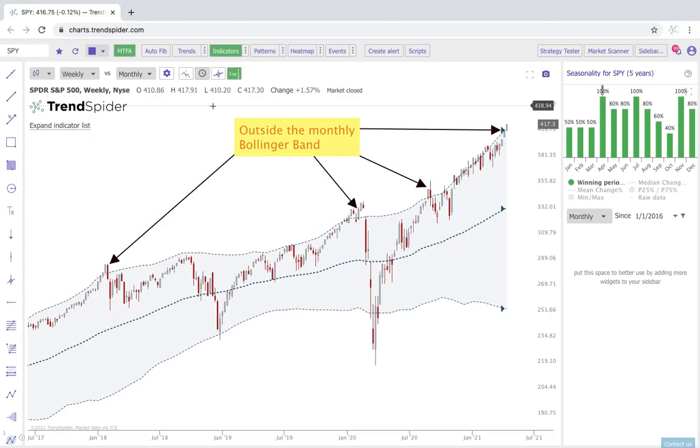So let's jump into some charts here. Starting with SPY, you'll see here that the whole month of April has been absolutely huge. And you can see that the April seasonality over the last 5 years really told us that. Going into April, we knew that there was a 100% win rate in the last 5 years. So we knew not only were the technicals setting up, but also the seasonality was setting up as well, and that was a great way to get an edge in this current market.